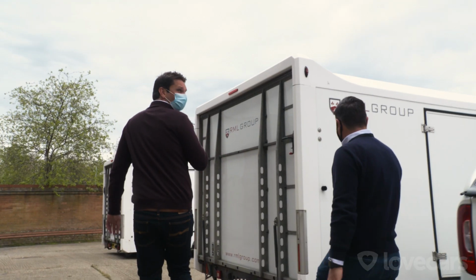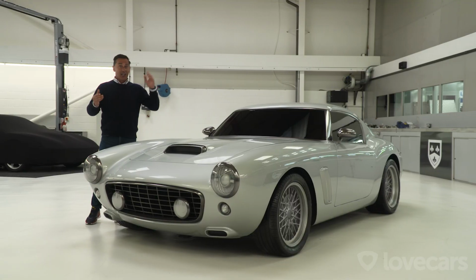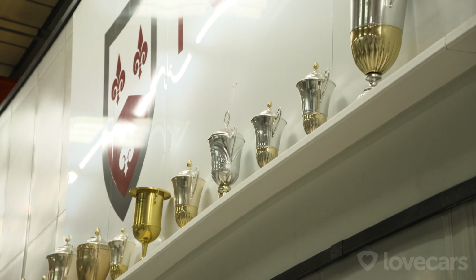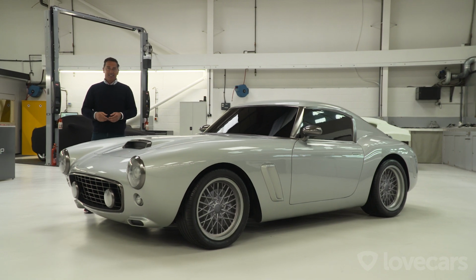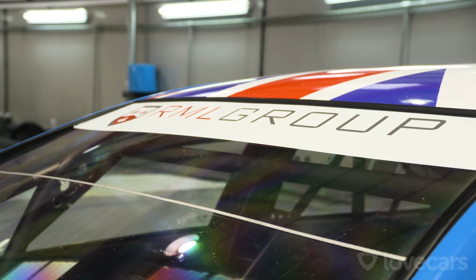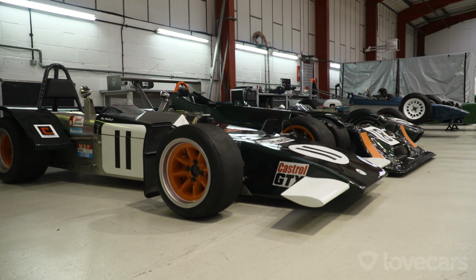But if you have a walk around their factory, you see the most incredible household name stuff just lying around all over the place. And you can see from the trophy cabinet that is pretty extensive all over. They've won all sorts of motor races all over the world, including Le Mans and various other things as well. They're pretty good.